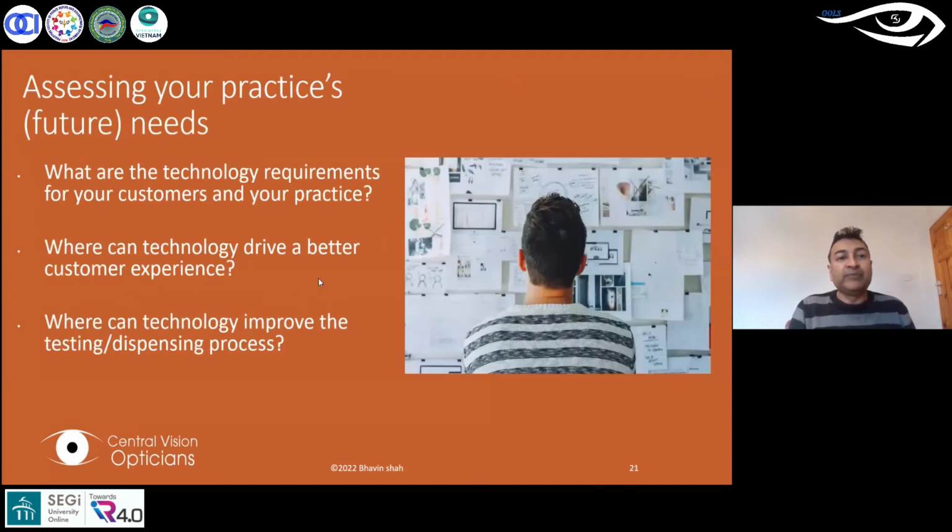So how are we going to start? What are we going to do to assess the needs that your practice has for the future? So thinking about from a practice point of view, what are the technology requirements for your customers and for your practice? And if you think about what kind of technology you need for the kind of examinations that you want to be doing for people's eyes, thinking about where it will fit in with that process, and where technology can enhance the experience of the customer and the patient as well.